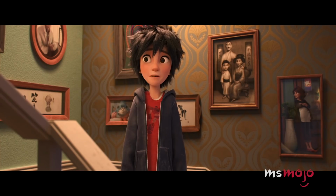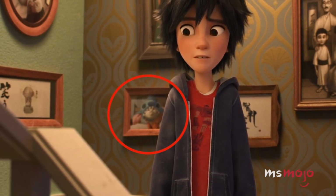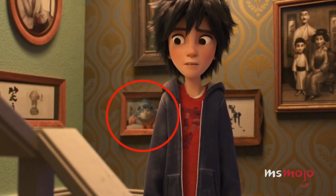Montressor isn't the only planet that Stitch merchandise has invaded. In Big Hero 6, Hero's cat Mochi can be seen wearing a Stitch outfit in a photo.